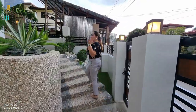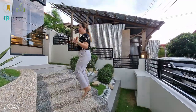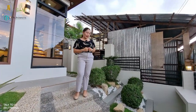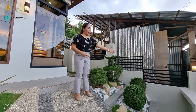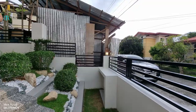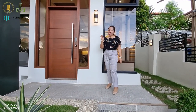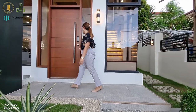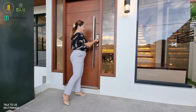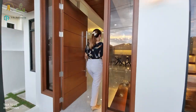So from the carport, we head straight to our porch, which is also landscaped. If you are a plantito or plantita, you will surely love this space. And we have a space for the trash over there. It's really functional. What's really nice about this house is that it's already modern and we have a key card to be able to enter our beautiful house. Now, welcome to your beautiful home.